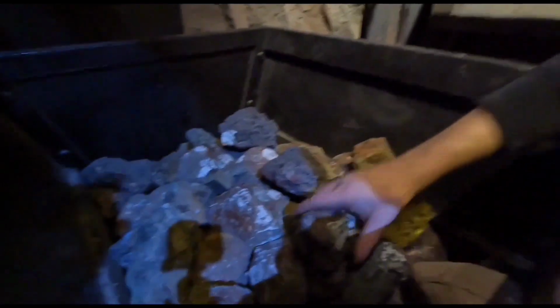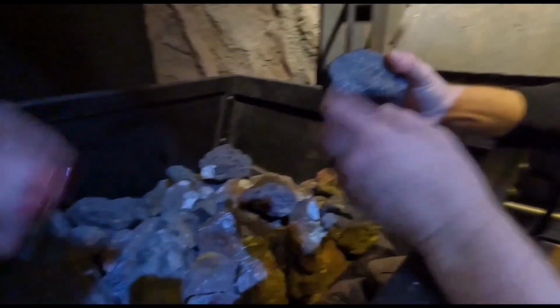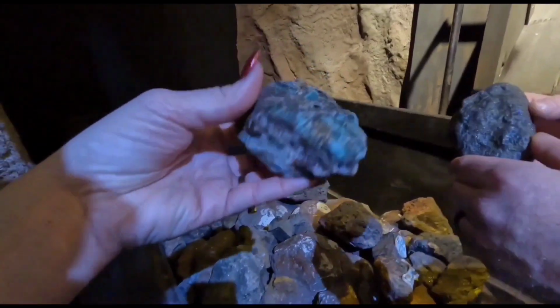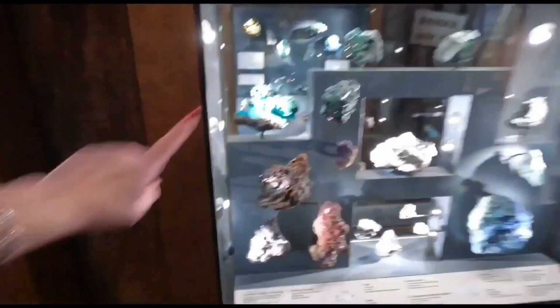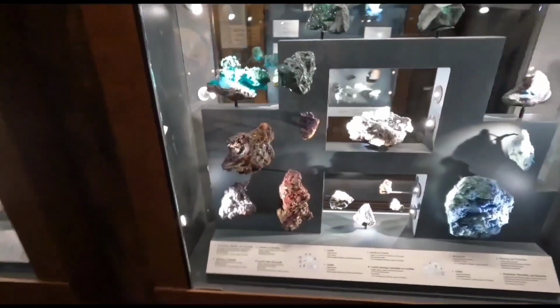Heavy. Yes, they were all very heavy. There's a lot of heavy iron and sulfides in it, that's why. Pretty. This is so cool. You can see all the colors. I don't know if we're allowed to touch these rocks, but I mean, they're out, so. I don't see why not. Ooh, God, look at that turquoise. I imagine so. Look at that malachite, it's so beautiful. It's very vibrant.